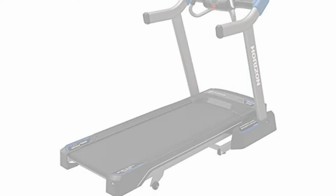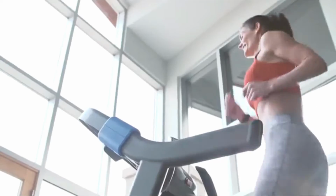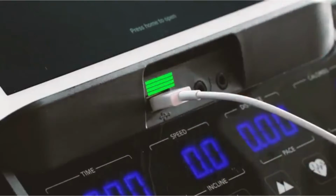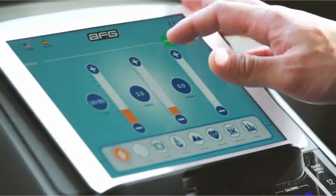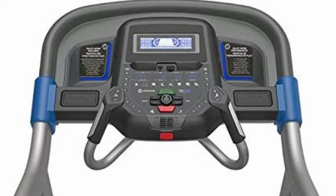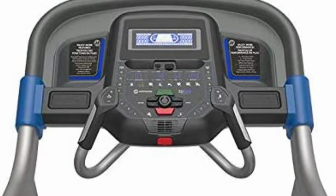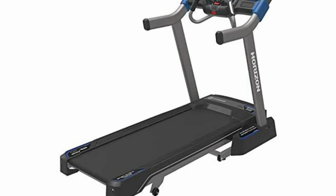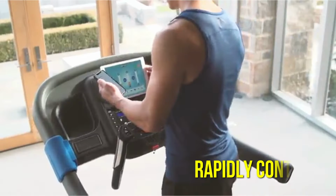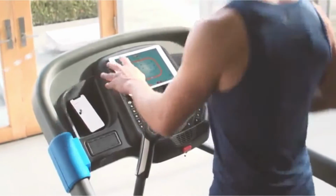Horizon focused on features that allow you more choice over your workout rather than tying you into its own training ecosystem. The 7.0 offers limited training capabilities, yet it connects to an iPad or Android tablet with ease. Because there's no built-in television, this keeps prices down, but it also gives you the opportunity to take Peloton lessons or run with Zwift. We appreciate how the thumb dials on the hand grips are situated chest high, allowing you to rapidly control your speed and incline. It feels much more natural than fumbling with buttons on a console.